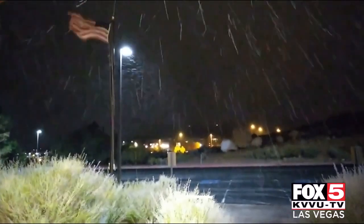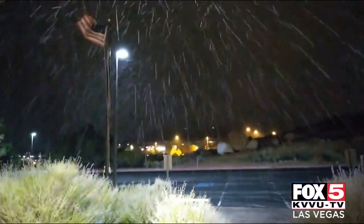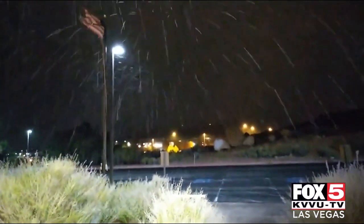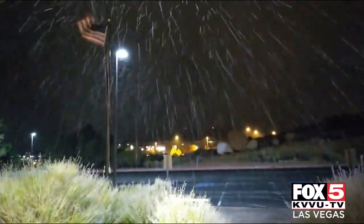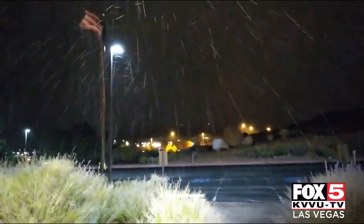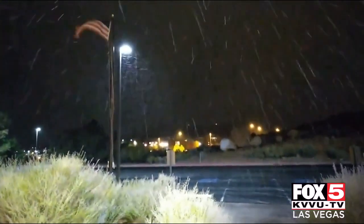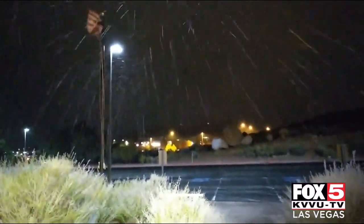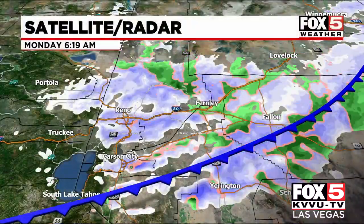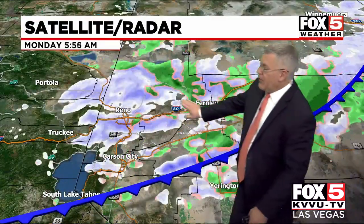Out here from the National Weather Service office, the first snow of the fall season up there, a little earlier than normal, but nonetheless they're getting some of that snow, not accumulating, at least not yet. We'll keep an eye on that, but right now we're just showing you some of that snow from the National Weather Service there. Let's take a look at the satellite and radar up in northern Nevada, and you can see where some of that snow continues to fall up here in the Reno area this morning.